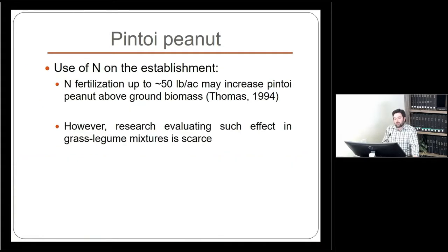One of the strategies that we can use to improve the establishment rate is the use of nitrogen. We have some data from South America saying that nitrogen fertilization up to 50 pounds per acre during the establishment can increase the above ground portion of the peanut and increase the speed that it covers and colonizes the soil surface. However, those experiments were done in greenhouse and also in small plots, and we do not have data to prove if the same advantage of using nitrogen would be achieved when Pintoi was used here in Florida, in our kind of soil and in mixture with our kind of grasses. So it's still a question that we need to answer.